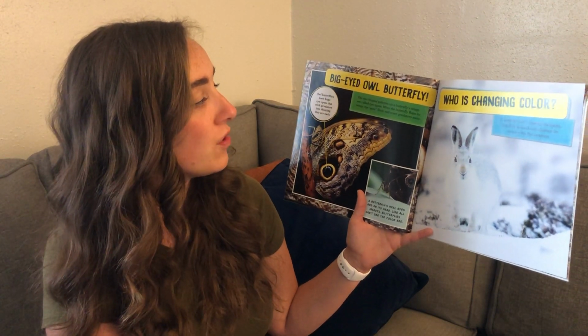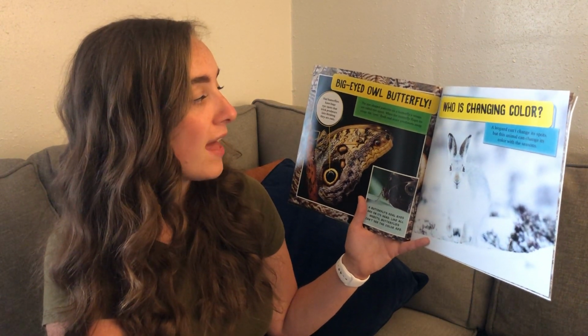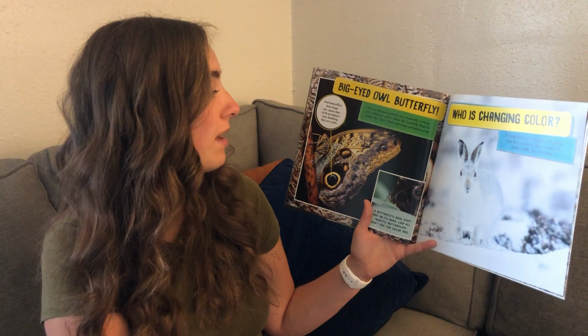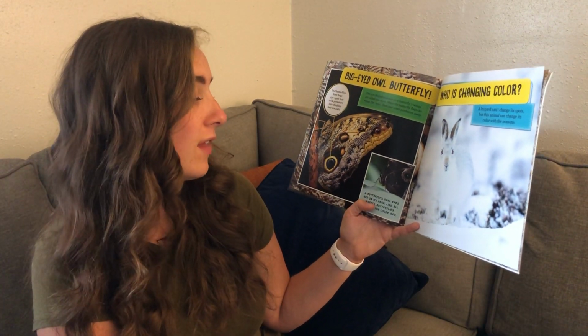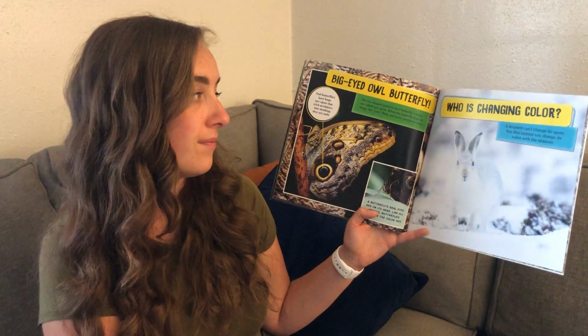The eye-shaped patterns on a butterfly's wings are called eye spots. When the butterfly flaps its wings, the eyes flash and scare predators away. Owl butterflies have huge eye spots that trick predators into thinking they are owls. A butterfly's real eyes are on its head. Like all insects, butterflies can't see the colour red.